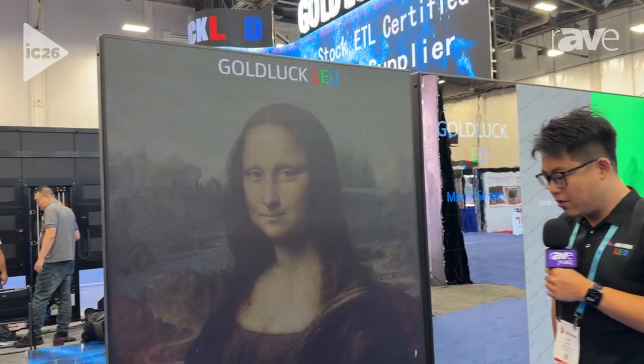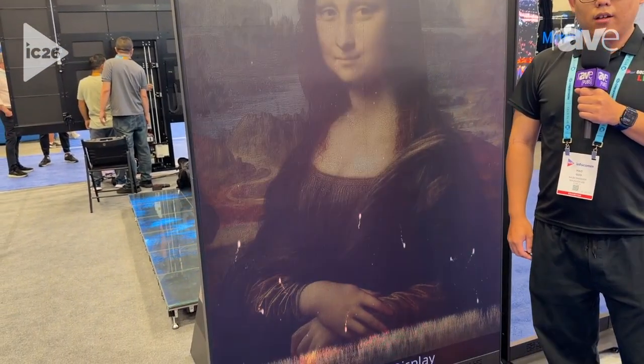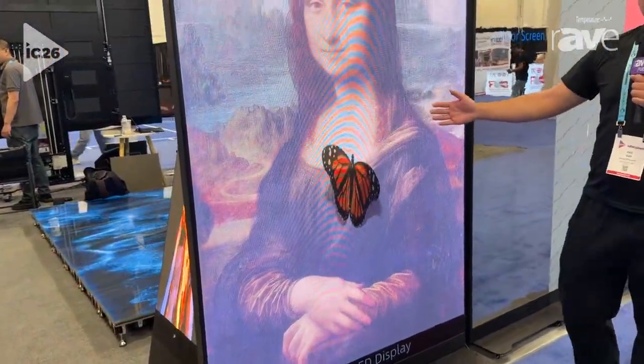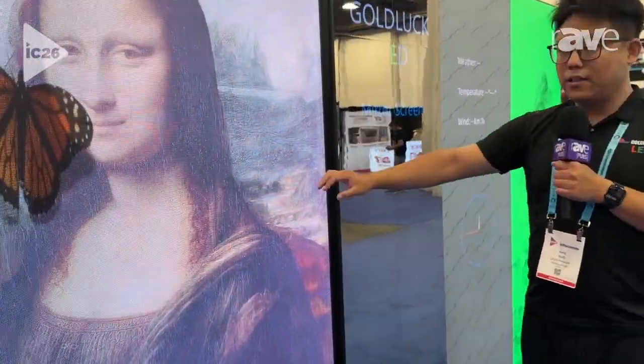And today let me introduce some new versions of our technologies. This one is a very convenient foldable P1.8 LED poster screen. It is textured, and it can be customized with different pictures, or mirrors, or stone, whatever you like. You can customize the modules.